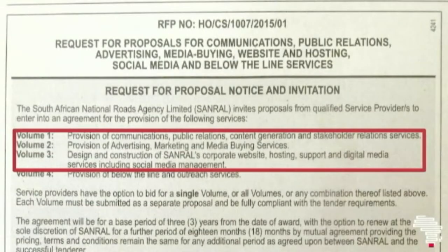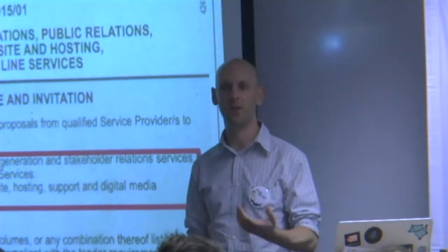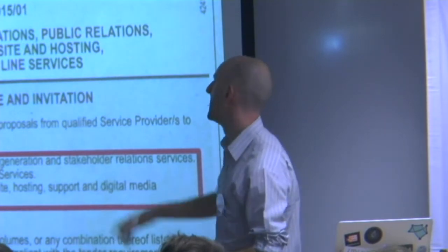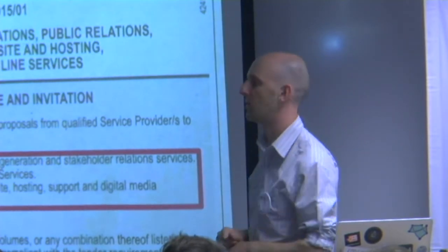Talking of the South African government, this is an advert from the Sunday newspaper a week ago. It's a tender from Sanral. They are looking for people to come in and do advertising and media buying and that sort of thing. That seems pretty reasonable. The first thing you need to be able to do, provision of communications, public relations, content generation, seems reasonable. Provision of advertising, marketing, and media buying services, that's good. People need to know what Sanral does, what their mandate is, how to contact them. There's important marketing information in there. Then: design and construction of Sanral's corporate website, hosting, support, and digital media services, including social media.